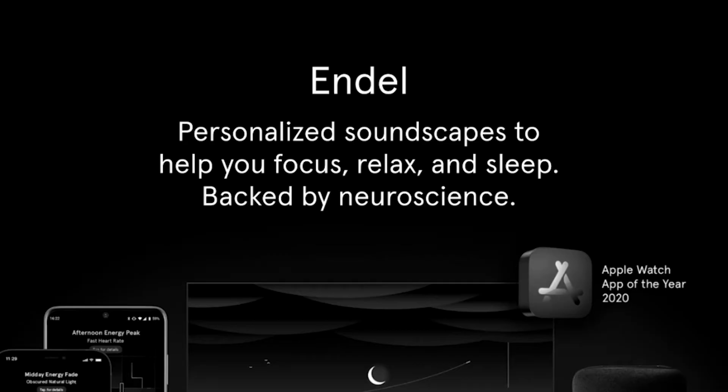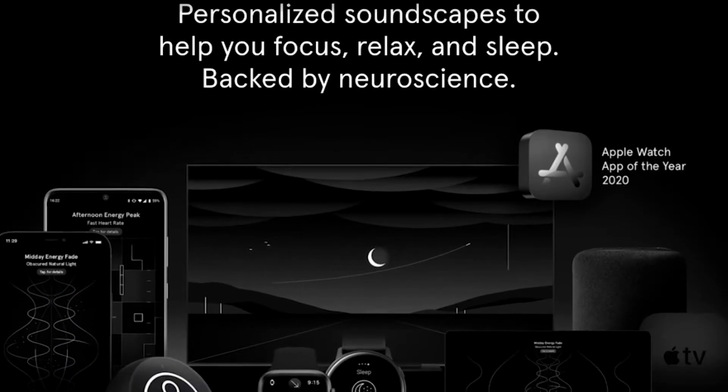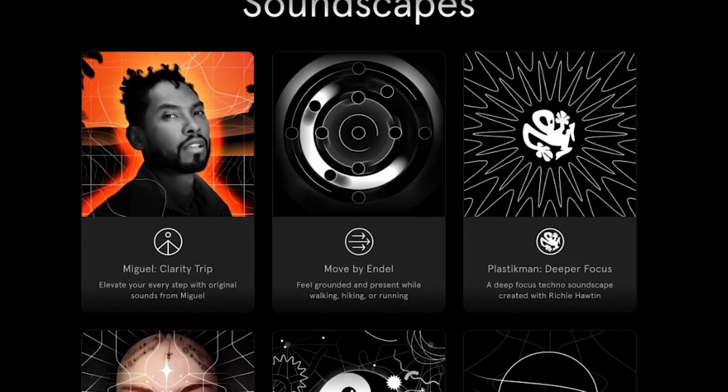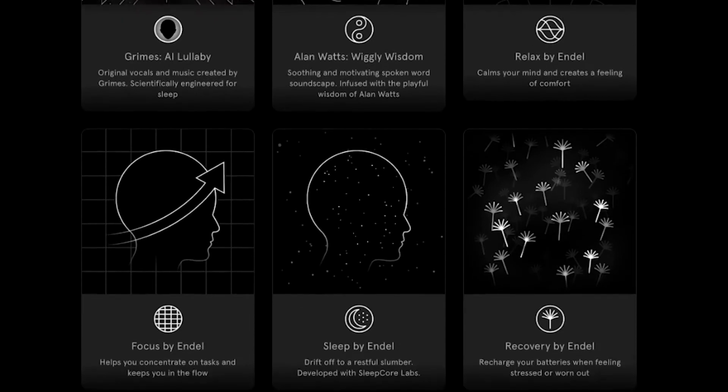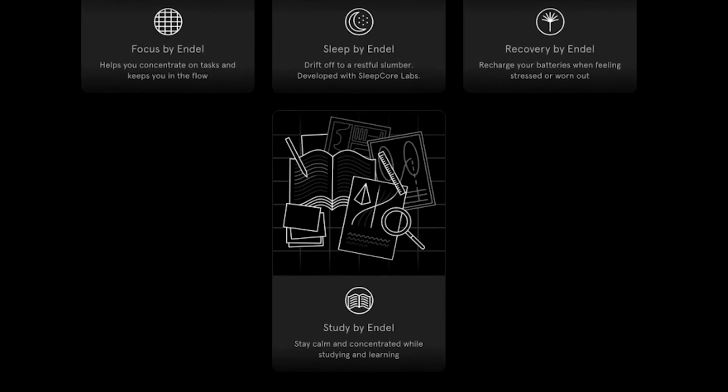Now let's dive into what makes these two applications different, and I'm going to start by talking about Endel. Endel has a very nice black and white sleek interface that has simplicity going for it, right? They don't have a ton of soundscapes you can choose from right off the bat, but once you click on one, it's going to open up an entirely personalized experience. So you can choose if you want to focus, relax or recover, or sleep, and it's going to give you music at a frequency that's going to help you do just that.